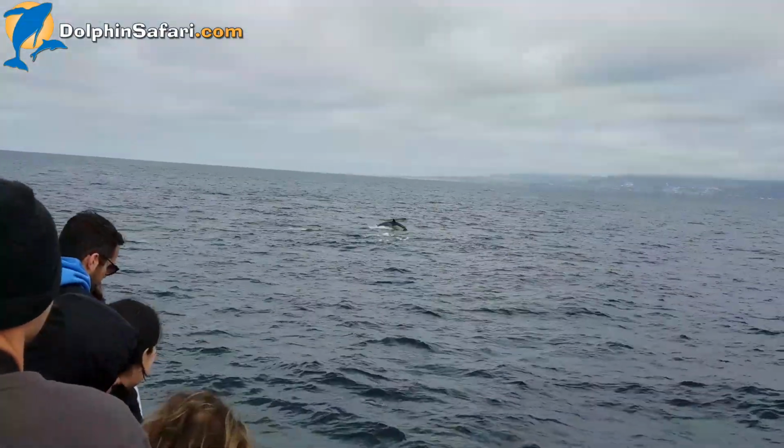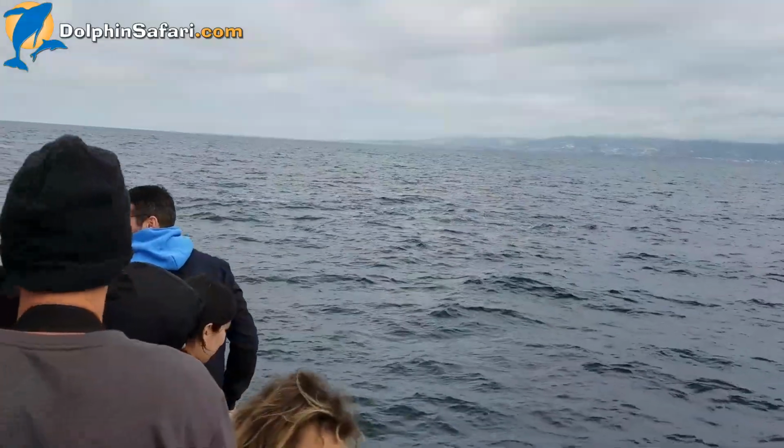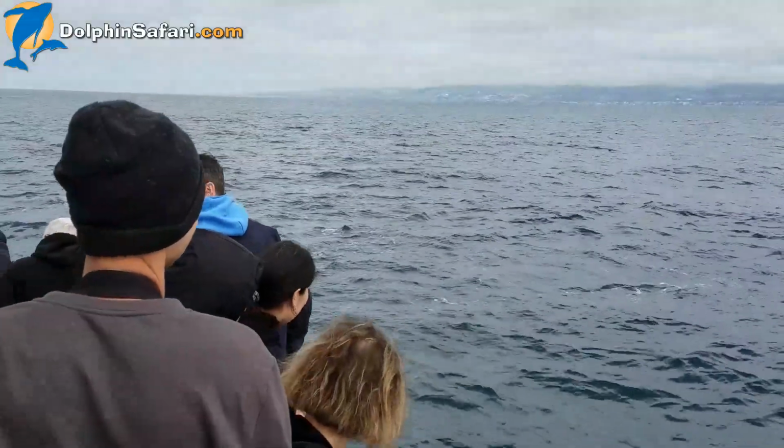Common dolphin eat small little bait fish like sardines, anchovies, little finger-sized fish that they can swallow whole. They have teeth in their mouth, but they don't use it to chew. They just grab it and swallow anything they can get whole.